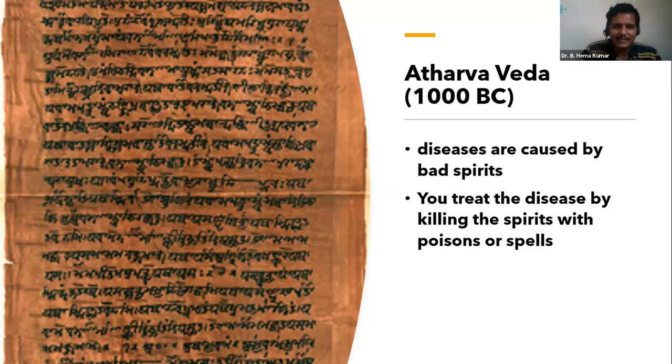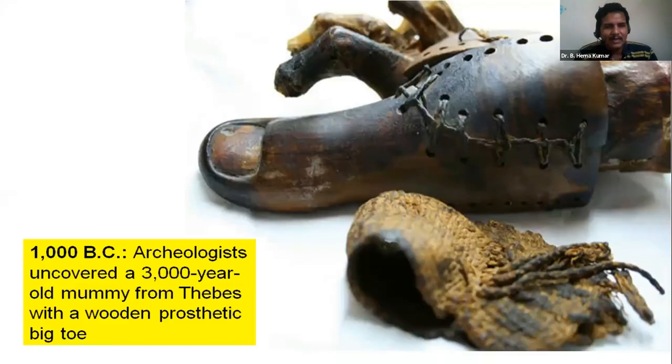I have another proof of this, dated back old. An archaeologist uncovered a 3000-year-old mummy from Thebes. See, it has a wooden prosthetic big toe. Prosthetics is the term we use nowadays in biomedical, which indicates an artificial foot. So a wooden prosthetic was used for a 3000-year-old mummy. It shows that this is not a new technology. We have just identified ways to improve it.